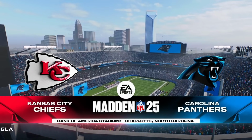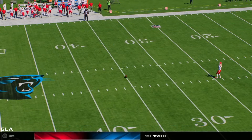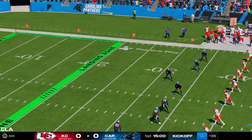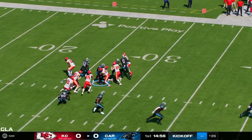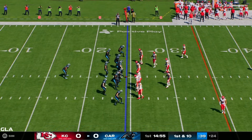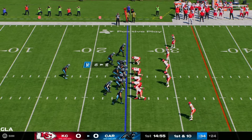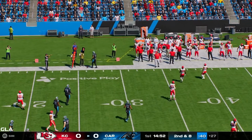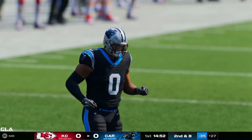EA Sports coverage of the National Football League is in uptown Charlotte, North Carolina at Bank of America Stadium. Ready for football now from sunny North Carolina. And off we go from uptown Charlotte. And he brings us out past the 20 to the 24. Young wasting no time, right to the air. Left side here to Sanders. Only a couple for him there on the game's first play, and it's second down.